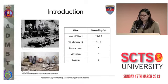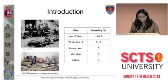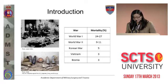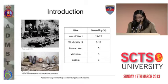A previous UK registry study of thoracic injuries sustained from these two conflicts showed that 10.5% of all admitted military trauma patients had thoracic injury. And the thoracic injury-related mortality in that series was 14.3%, and the data included the local civilians.